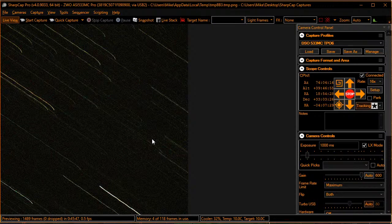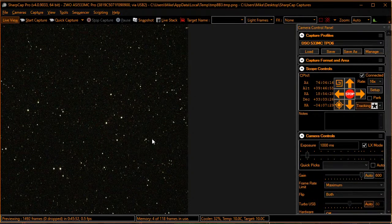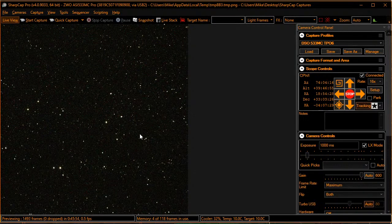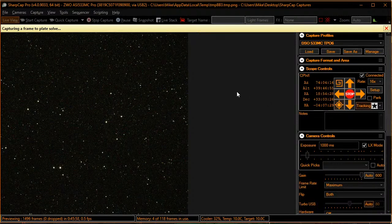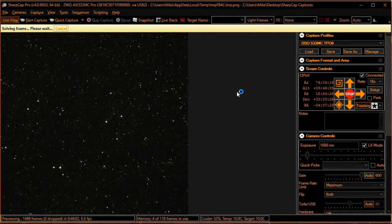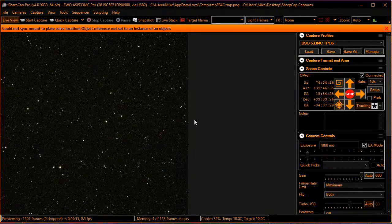Now, the Crescent Nebula, I actually was shooting this one last night. It's right in the band of the Milky Way, because Cygnus runs, as you can see here, with the white Milky Way band going right through here. So Cygnus flies right through the Milky Way, and this is right in the heart of it.